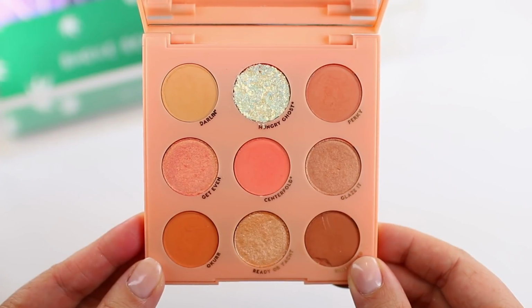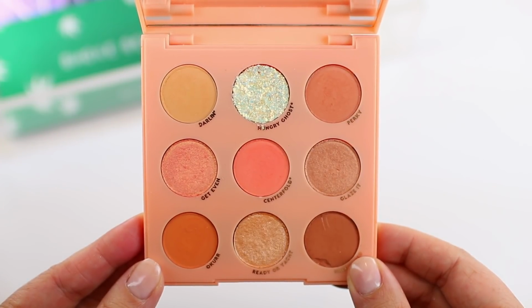Okay, so finishing up with my last palette, I definitely wanted to do a ColourPop palette. I love my ColourPop palettes so much, but typically when it comes to this one and a couple of other ones, I always say if I could just switch out 1 or 2 shades, they would be perfect. So the Baby Got Peach palette is one of my go-to palettes during the summertime.